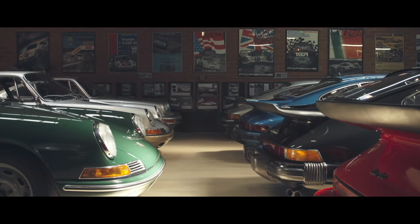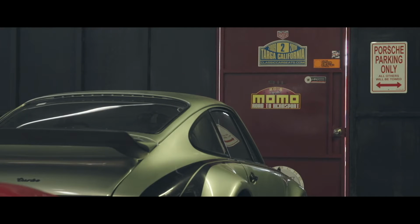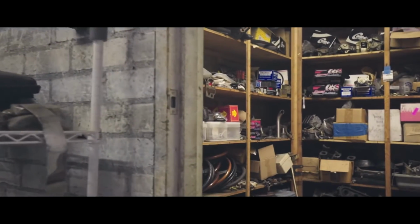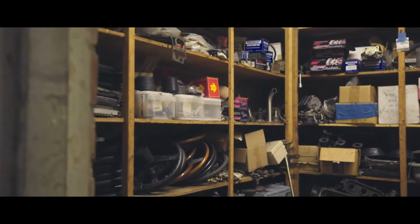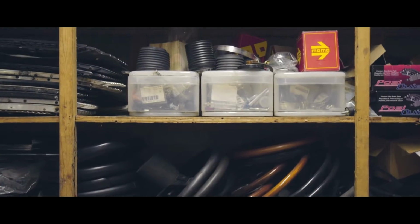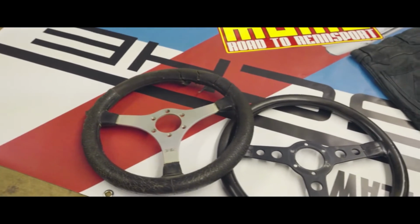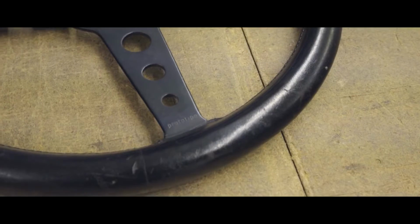I've owned over 50 911s, as most of you know, and I'd probably say at least half of those came with Momo steering wheels. If it was a non-factory wheel, chances are 90% of those wheels were Momo wheels. And my favorite two wheels had always been the Jackie Stewart steering wheel and the Momo Pro Tipo.